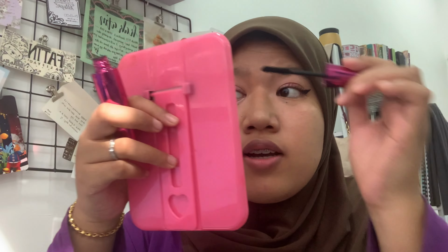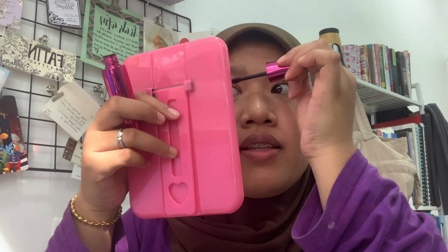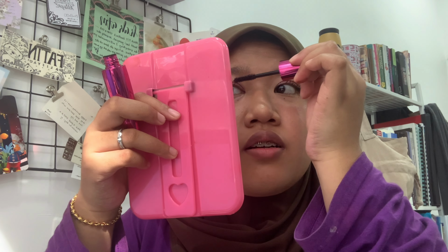Tapi I ada juga things yang I don't like about Camina Cosmetics. I'm gonna spill it selepas ini. Cantik. And I macam pakai lash extension. So here's how I done my eye makeup.